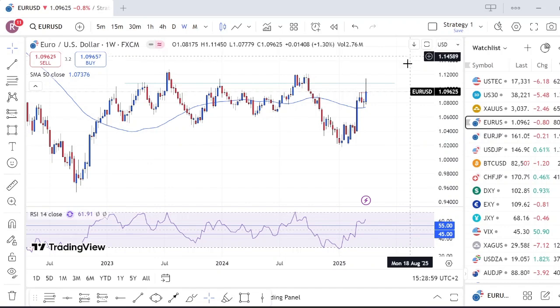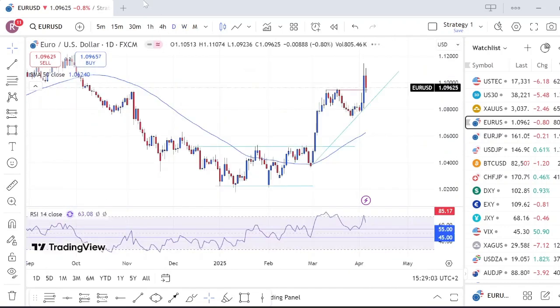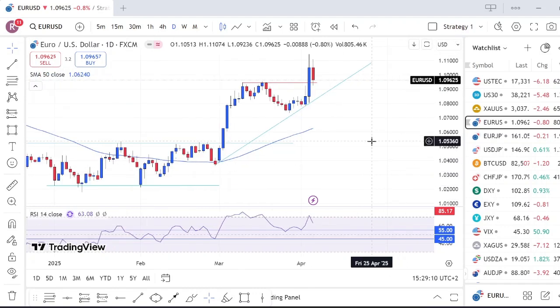It broke out and it broke back in, and now we're testing the resistance level of that consolidation. Do I think markets can fall? Yes. Do I feel like I'm going to trade the falling now? No. I think I'm going to still go bullish on this market.